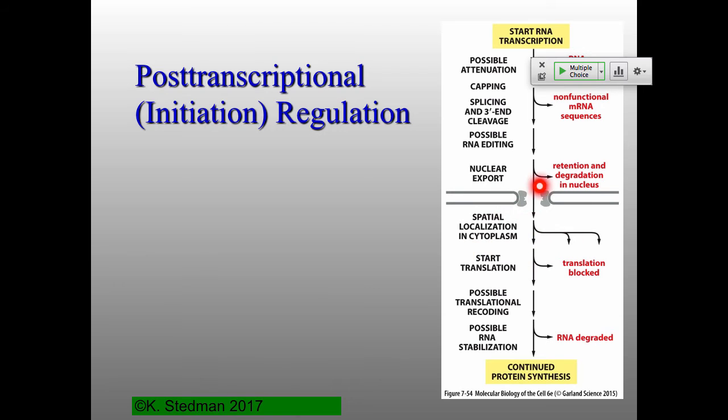Once you have your message transported out of the nucleus, which is also, surprise, surprise, regulated, then how much of that RNA gets translated, where it gets translated, and how long it sticks around are all important things that are going to determine how much protein you get. And what's missing on here?